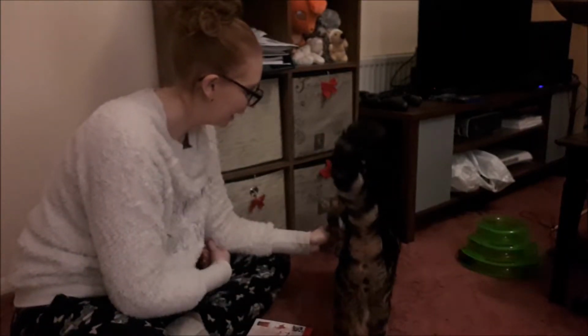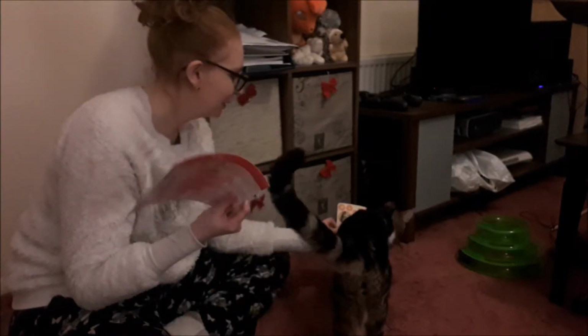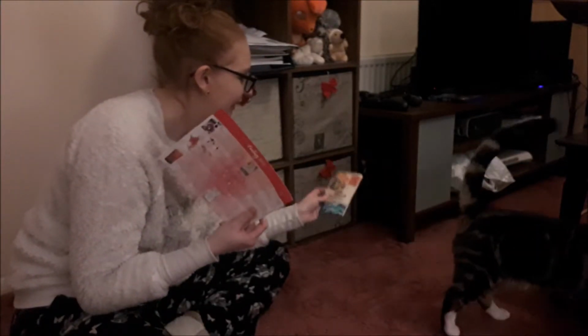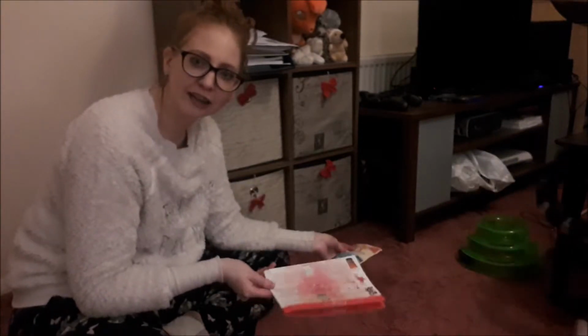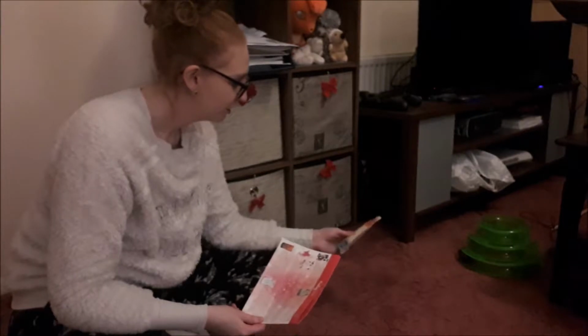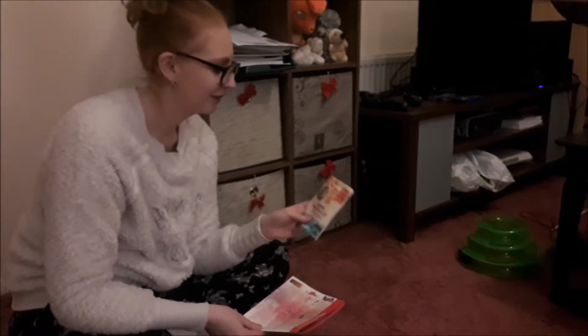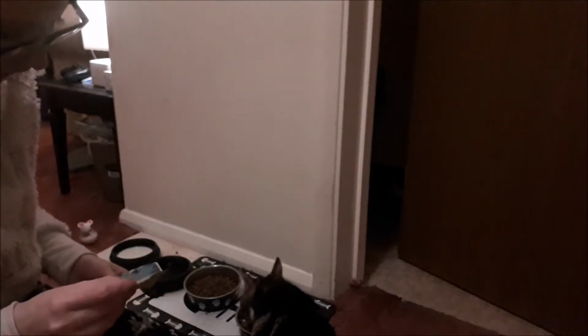So this is the I Am Naturals, and I think it's supposed to be lamb, but we've got North Atlantic Salmon. So thank you very much, Vivacats, for reading that he was pescatarian. That's really appreciated. I think we will give him this for dinner in a moment and see what he feels about that. Oh my, that smells like actual fish. I think we can successfully say that he is enjoying the I Am Naturals.